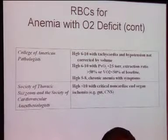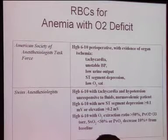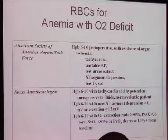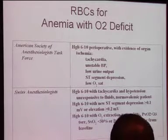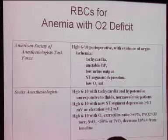Some of them get pretty sophisticated too, all of these, SVO2s less than 50. And what they're all speaking to, though, is do you have something close to a scientific, a measurable symptom or finding in the patient that tells you that you have insufficient tissue oxygenation.